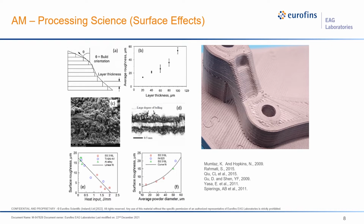Optical and SEM imaging can be used to detect the balling effect. For image D, the balling effect occurs on the side of the weld. At high laser scan speeds, the molten pool can become elongated, which can increase the surface tension gradient-driven flow inside the molten pool, and therefore drag these unmelted powder balls to the edge of the weld pool.